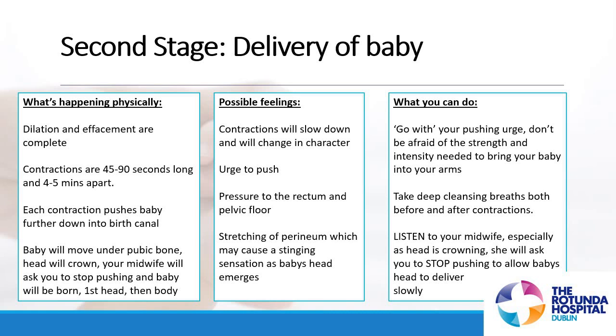Take deep cleansing breaths both before and after each contraction. So this is just to get loads of oxygen into your body both before and after the contractions. Listen to your midwife, especially as baby's head is crowning. She'll ask you to stop pushing and just breathe so that baby's head is delivered nice and slowly. So that's your baby born.